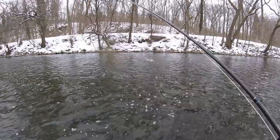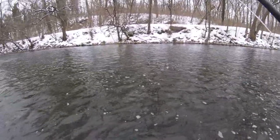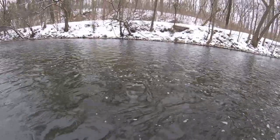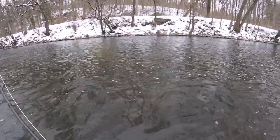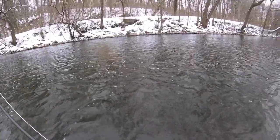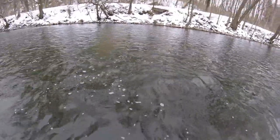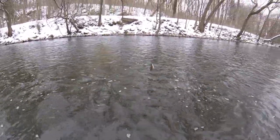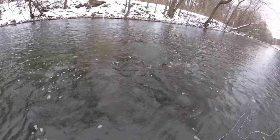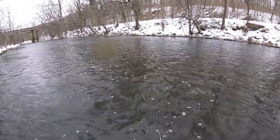Hey guys, back into another. Okay, this guy looks like he's on the worm, the San Juan worm. Yes, he is. He's on the San Juan worm. No, he's not. No, he's not. He's on the Frenchie. Oh, there he goes. Good. Did not take him off. Okay, so that's 6-4-4.